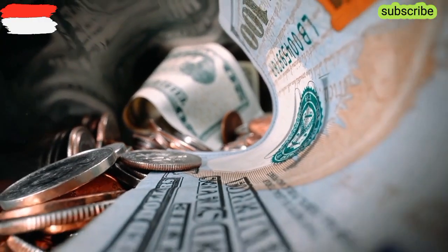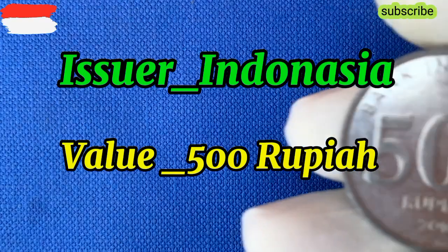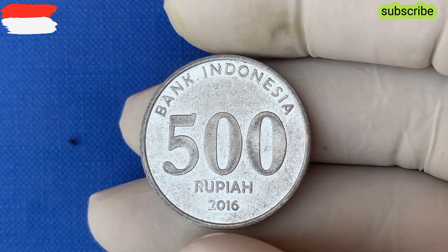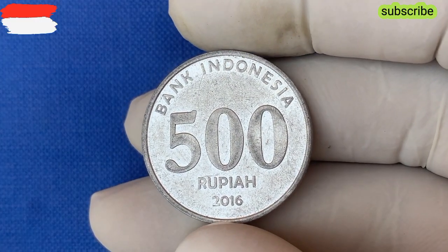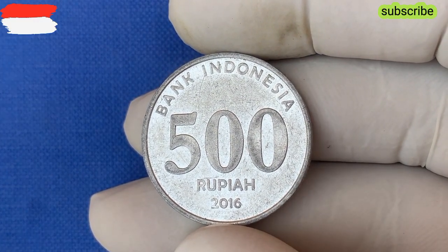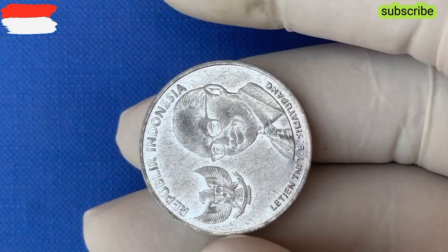Today, we're diving into the rich and diverse world of Indonesian currency, focusing on a coin that's caught the attention of collectors worldwide, the Bank Indonesia 500 Rupiah coin from 2016. At first glance, this may seem like just another modern coin, but trust us, this is far from ordinary.